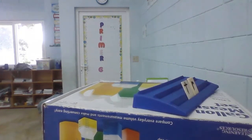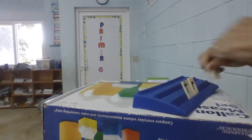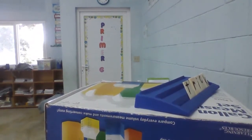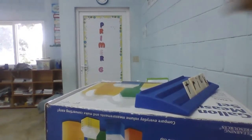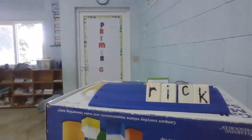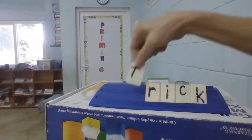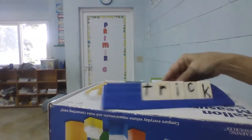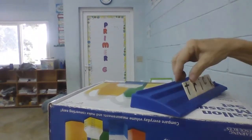Our next word is trick. Trick. Sometimes it's fun to play tricks on people, right? But we don't want to be mean. Okay, there's the word Rick, a boy's name, right? Rick. And we put our T in front of that name. Trick. T-R-I-C-K.